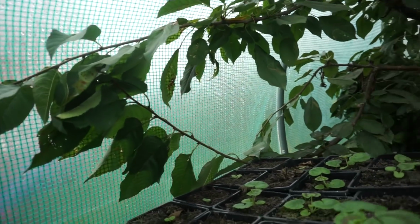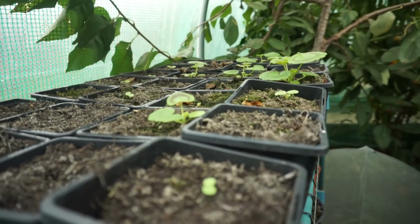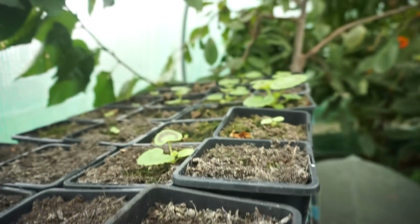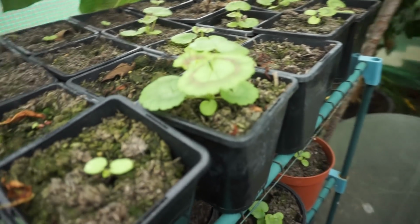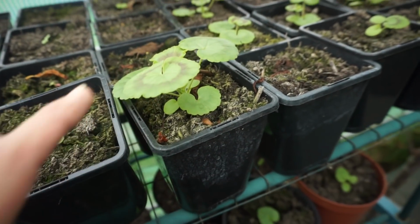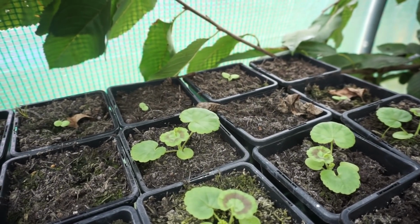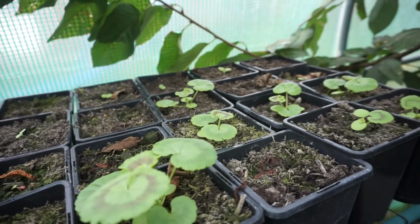Now these geraniums, you may remember I set these a few, I don't know, probably a month or so ago. I mean, look at them there, looking pretty good, and they're still germinating. So that's the best one. That was the first one to germinate. Variety Moulin Rouge, lovely red flowers, nice deep red when they produce.